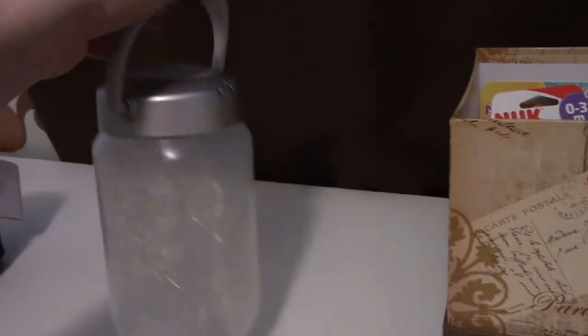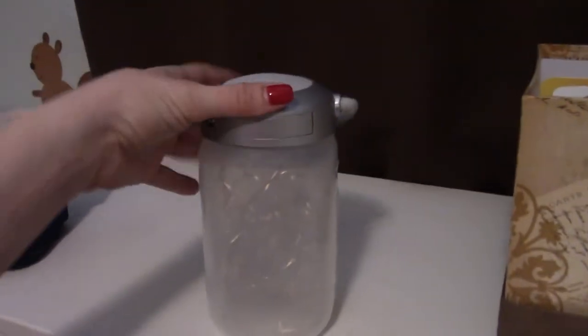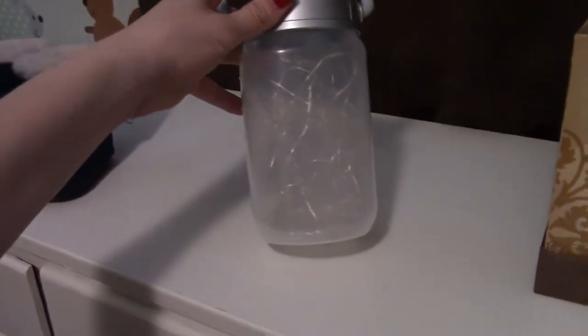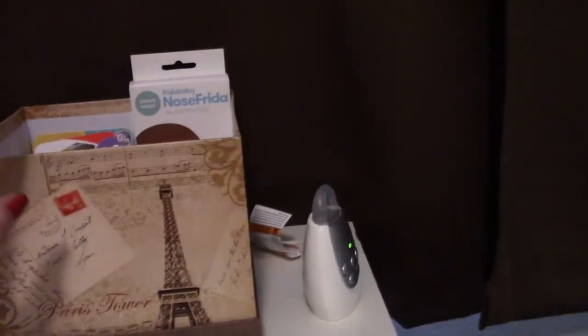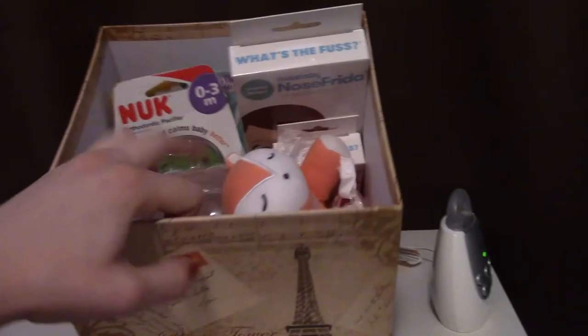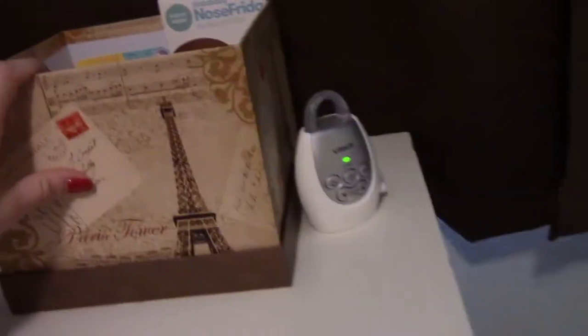I still need to get batteries for this, but this is a little portable nightlight that I thought would look really cute with the wood theme. It's going to look like a jar of fireflies once it turns on, but I don't have the batteries for it yet. And then the box has pacifiers and my Nurse Frida that I got, and that'll be fun. And then the baby monitor is plugged in down here.